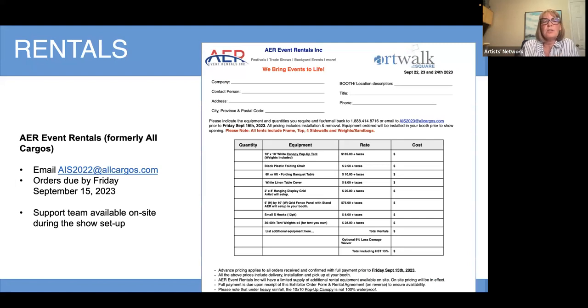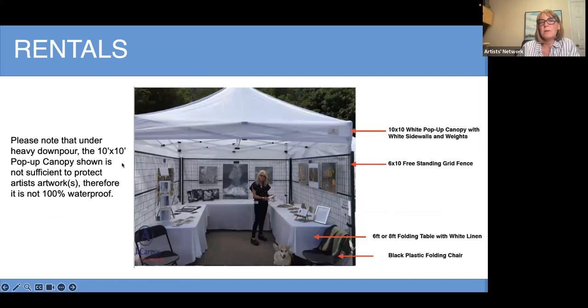AER rentals are due September 15th. The form looks like this. It's in the artist handbook. So the rentals, this is what their tent looks like. It's just a basic tent. It is not waterproof. It is water resistant. So it's not 100% waterproof. It's a canvas, it's a canopy tent.